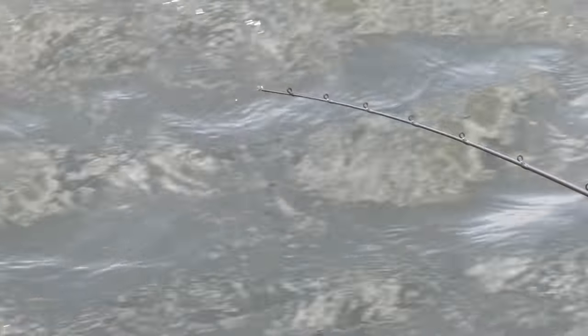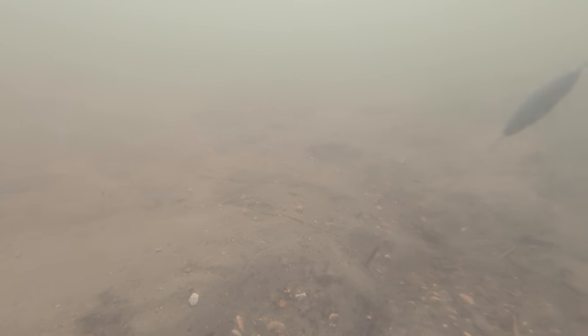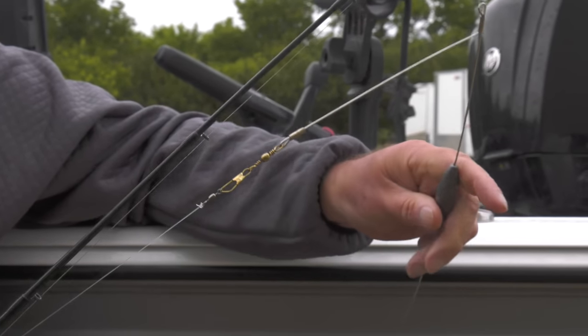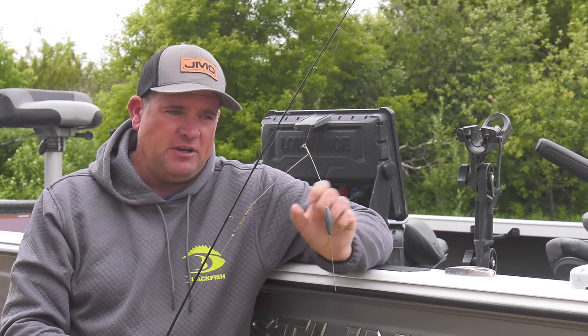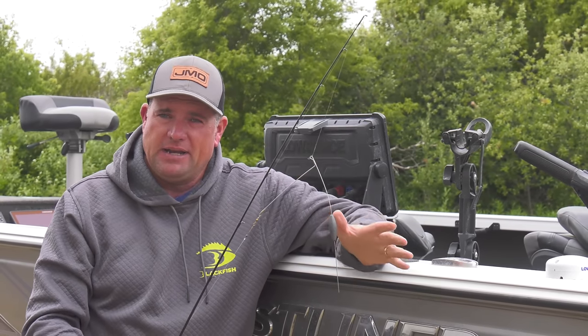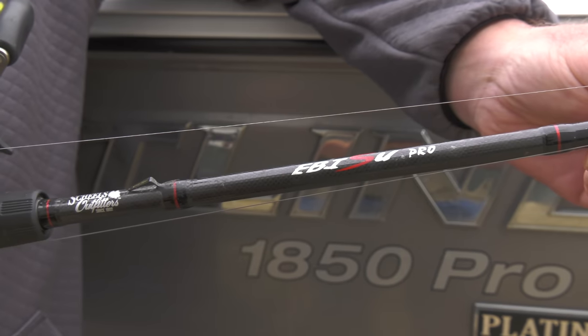Because if you let out too much line at slow speeds, the bottom bouncer is going to tip over. So you just want enough weight, enough line out to barely tick the bottom. A rule of thumb is 1 ounce for every 10 feet of water. So if I'm in 10, 12 feet, 1 ounce will work fine. If I'm in 25 feet, 2 to 3 ounces will work fine. But basically you just want to keep your line at a 45 degree angle and just tick the bottom.